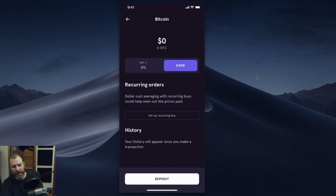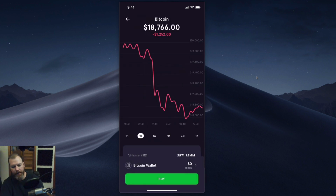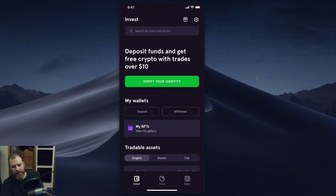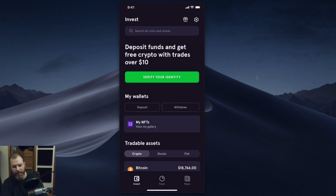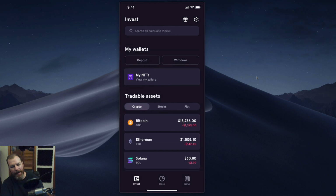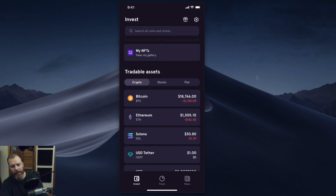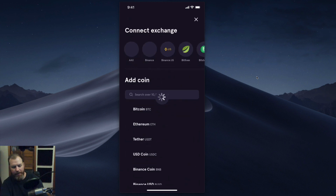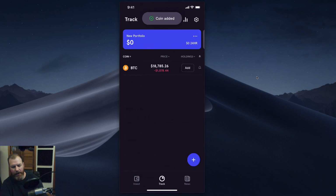You can earn an 8% APY. You can set up reoccurring buys. So I don't use FTX as much as I used to, but this has really changed quite a lot since FTX bought Blockfolio. But you can set up a free account, and right in the middle here, you've got a portfolio tracking option. So I can start to build this out with whatever my portfolio is and start adding tokens.